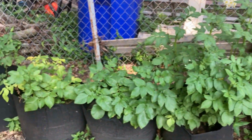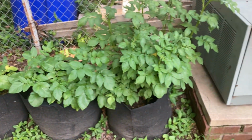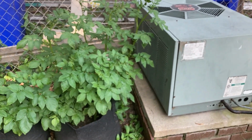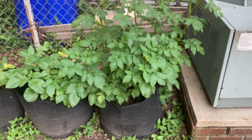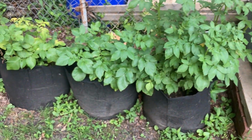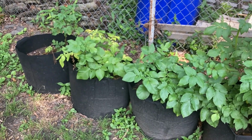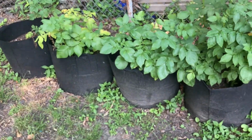On the back gate here are my potato plants. That's the biggest one. I think it might be because it's sitting next to the AC unit and it's getting cooled down or something. If I'm breathing hard, it's because it's hot out here and I'm 22 weeks pregnant.